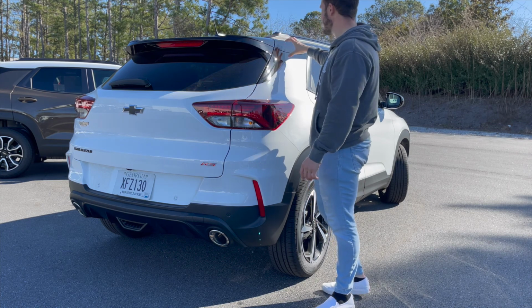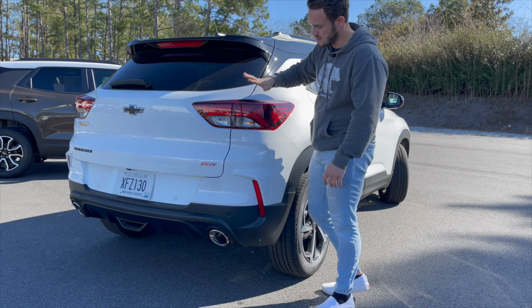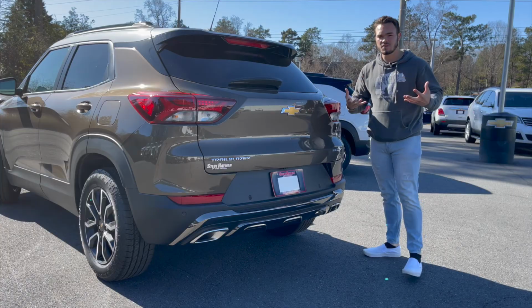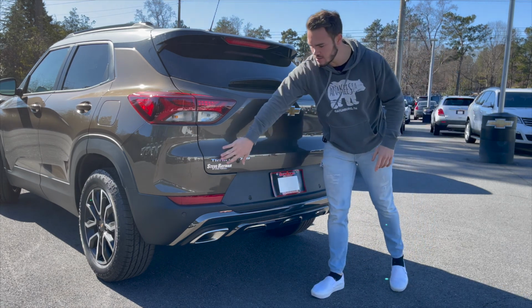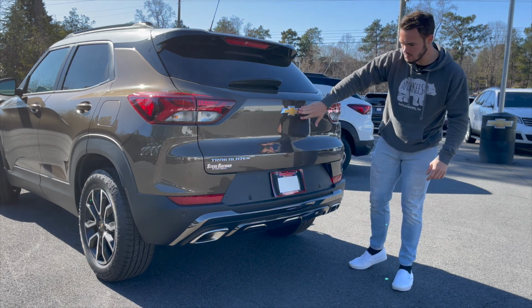It is going to be metallic finish, so you have a lot of flake in it. Looks really handsome on this white body. I'm a fan. So the back of the active trim doesn't change much. You have active badging on here. The Trailblazer logo is no longer black, it is chrome. Bow tie is going to be the standard gold.